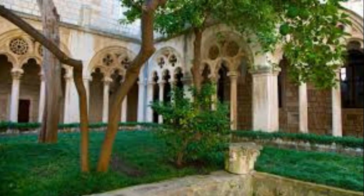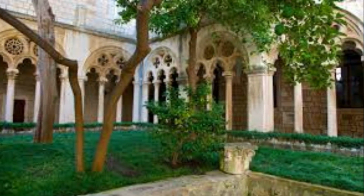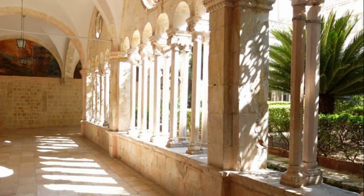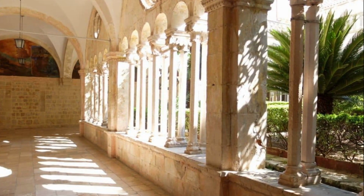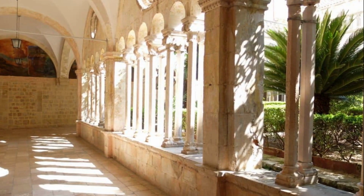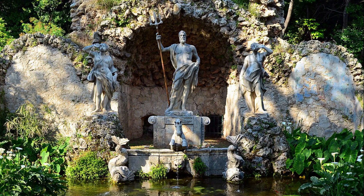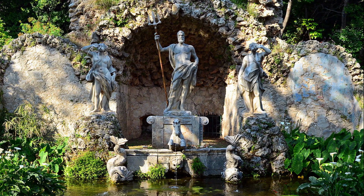The monastery was also a center for education and theological debate during the Republic's heyday. With its massive stone facade and quiet inner courtyard, the Dominican Monastery remains a symbol of faith and learning in Dubrovnik's cultural landscape. Other hidden gems include Trsteno Arboretum, just 30 minutes from Dubrovnik.